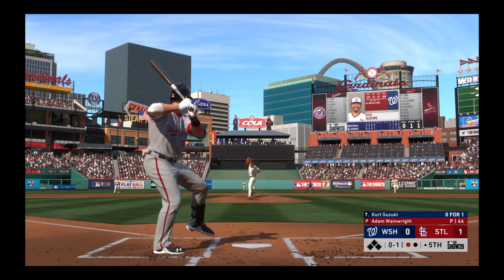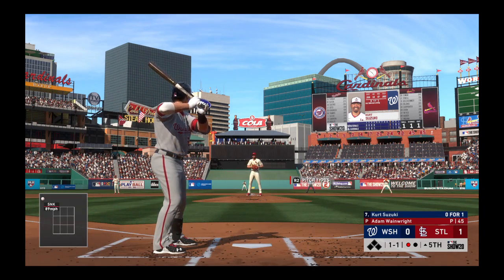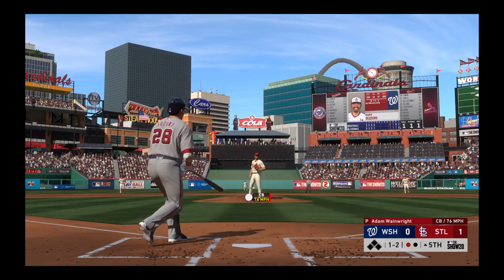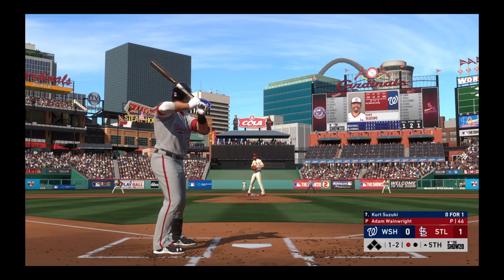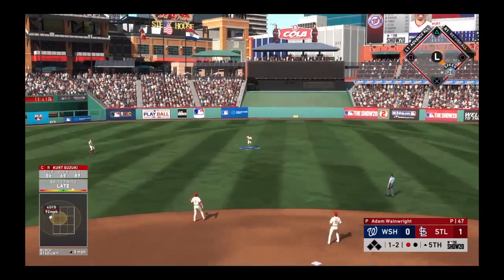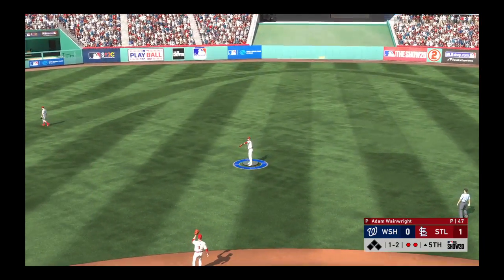Here's the pitch. Most good pitchers know that they have to work inside and sometimes even come off the plate to keep hitters from getting comfortable up there. I think that was part of the intent with that last pitch. 1-2 now as that one's fouled off. Lifted into the air to shallow center. Here's the center fielder. He gets there and makes a fine running play for the second out.